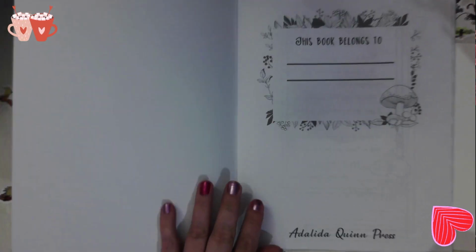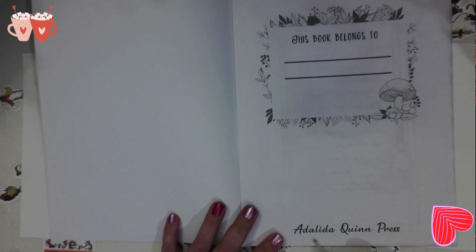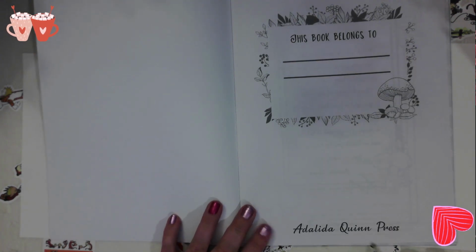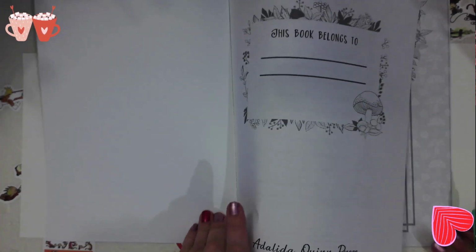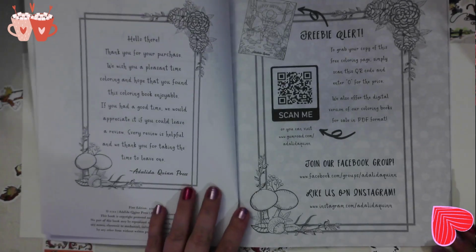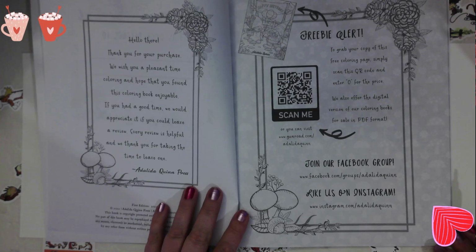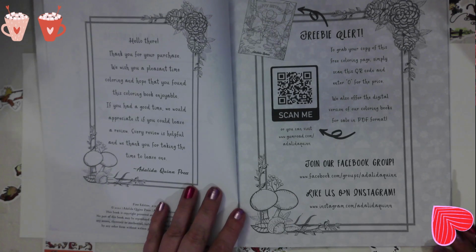So let's see, Adalida Quinn. Oh, she printed it herself. We have the Adalida Quinn Press, so that's a smart business move on her part. Hello there. Thank you for your purchase. We wish you a pleasant time coloring and hope that you found this coloring book enjoyable. If you had a good time, we would appreciate it if you would leave a review. Every review is helpful, and we thank you for taking the time to leave one.